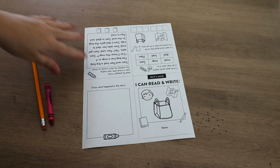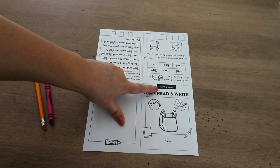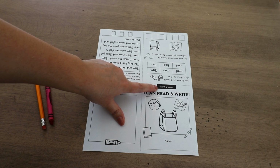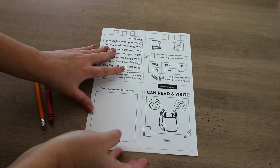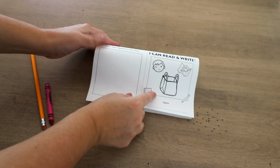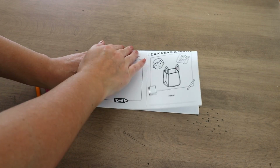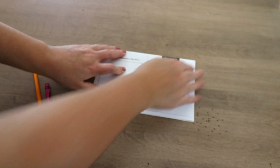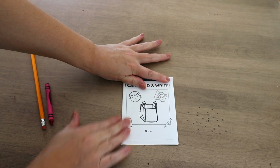Okay, so here are the little mini decodable books. They're called I Can Read and Write. This one, the target sound is short A words, so CVC short A words. To make the book, you will simply fold it down first. Students will fold down, or you can do this for them first, it's up to you, and then fold over to make its own little mini book.